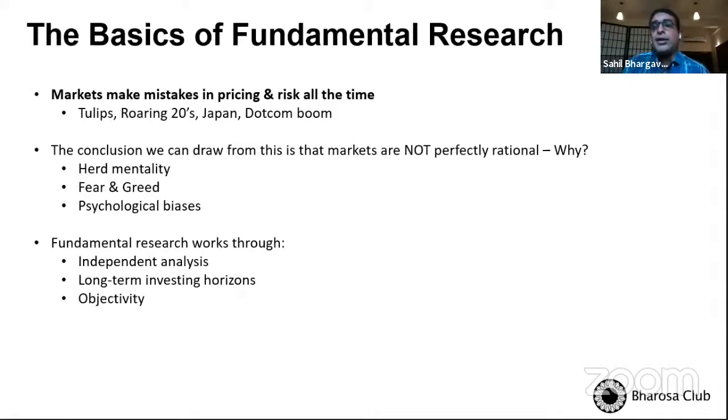So let's start at a real high level with what fundamental research even means and why there's an opportunity to use fundamental research to make alpha in the markets. For anyone that's not familiar, alpha basically means beating the market on a risk-adjusted basis. So essentially, the first premise that all investment strategies are built on is that markets make mistakes, because if they never made mistakes, you could never beat the market on a risk-adjusted basis. So you have to be a believer that the market is not always priced correctly and you can find bargains. If you don't believe that, then passive investment strategies make a lot more sense for you.